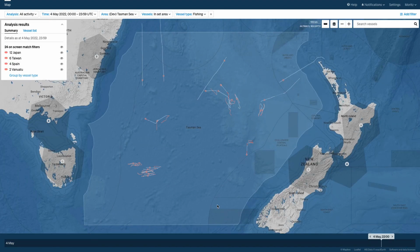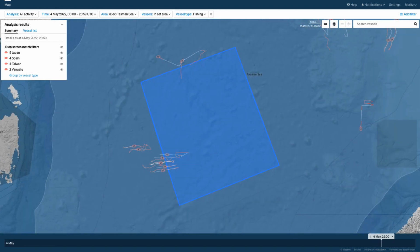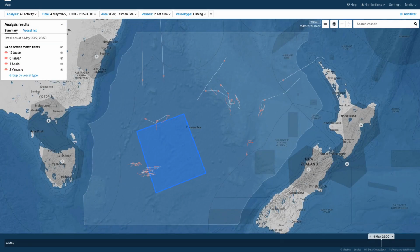Now, both our satellite partners, Unseenlabs and MDA, have booked satellite ship detection data acquisitions for tomorrow. MDA have tasked RadarSat-2 for the morning at 8:33 UTC on May the 5th to scan this area here. About 3 hours after that, at 11:05 UTC, Unseenlabs will search for ships by their radar emissions over the southeastern part of our area of interest.